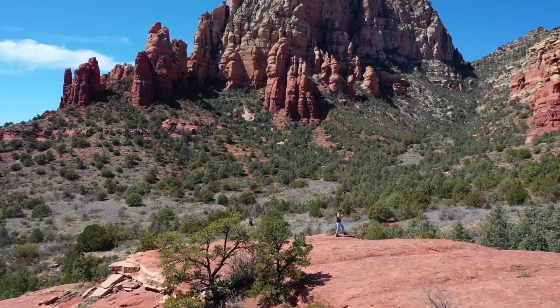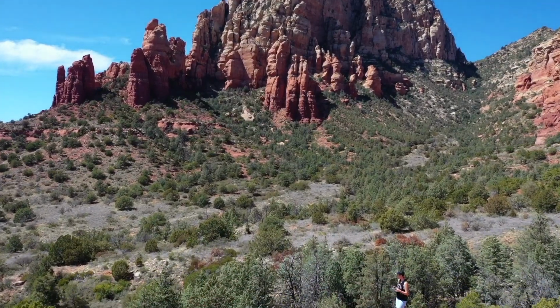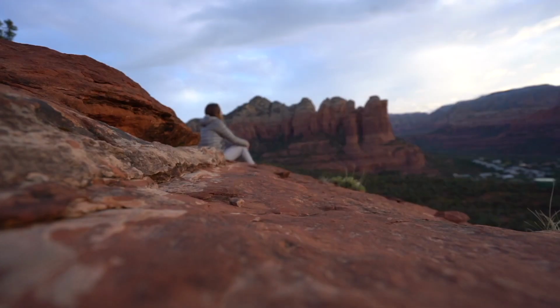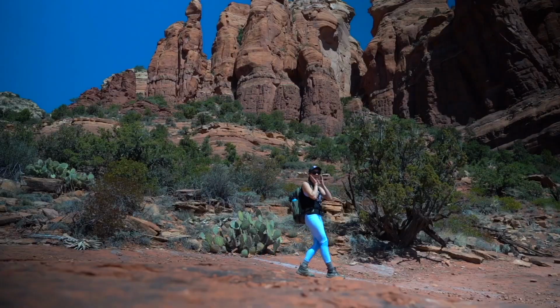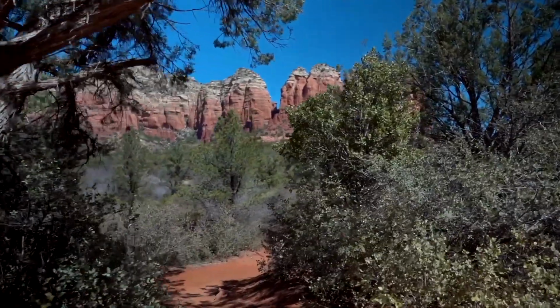Depending on how long you have to devote to your Arizona trip, it may make sense to base yourself here for a couple of days to chill out and enjoy the vibe while doing some of the nice short hikes in the area. I did a solo trip here and I thought it was absolutely beautiful. I didn't really know I was gonna see this here. This is so pretty. This view is amazing.